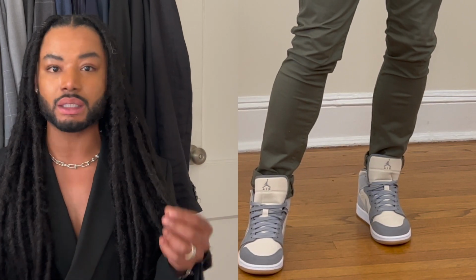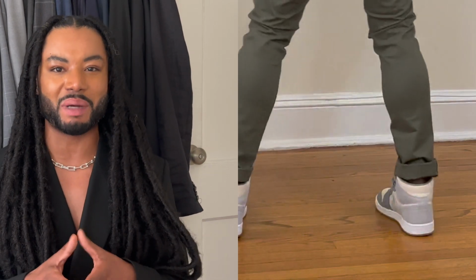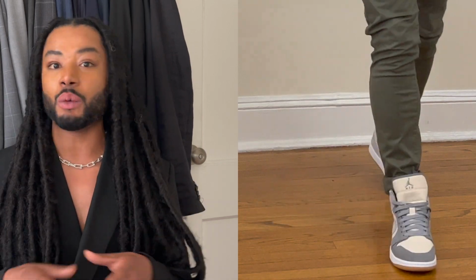Streetwear is all about the kicks, right? Do people still say kicks? I'm pretty sure I've heard kicks recently. People still say kicks. If not, I'm going to bring kicks back. We're bringing kicks back. Streetwear is all about the kicks. So you want to make sure you get that perfect sneaker, so when you put it on, you know it looks dope.